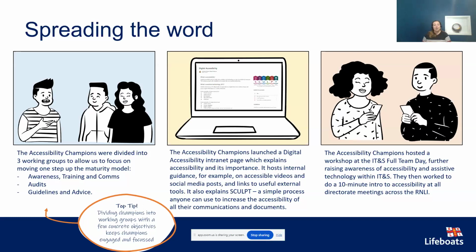One of the things that they produced was a digital accessibility intranet page. It explains accessibility and its importance. It hosts all our internal guidance. We link out to useful external tools, and it also explains Sculpt. So, Sculpt is a simple process anyone can use to increase accessibility of all their communications and documents, and it was developed by Worcestershire County Council. All their resources are freely available on their website. I really encourage you to go check it out. And the aim of it is to make accessibility accessible.